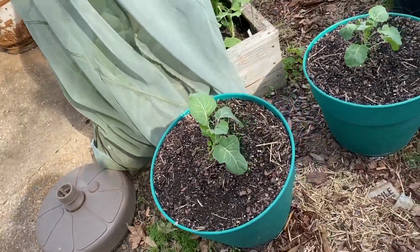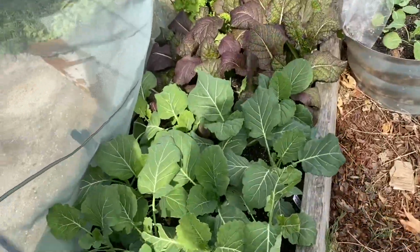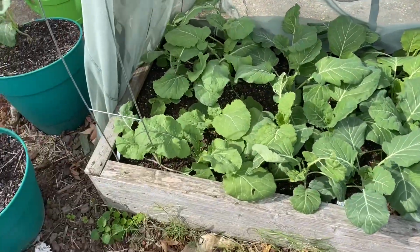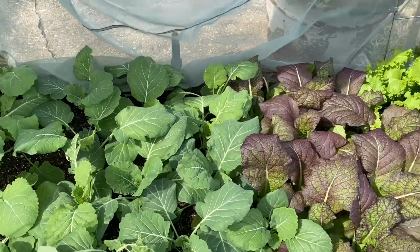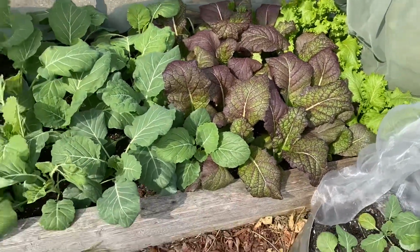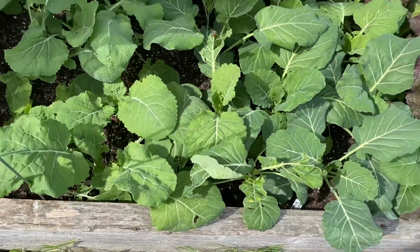Okay, that's some broccoli. Everything needs some fertilizer. So we'll just give everything some fish emulsion. That bed there, they look totally fine, other than where pests have eaten some of the leaves. But I'll put some BT on them as well.